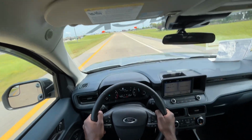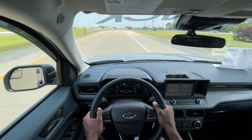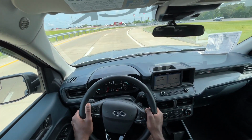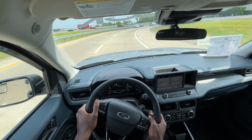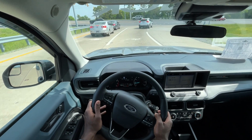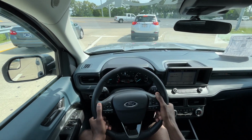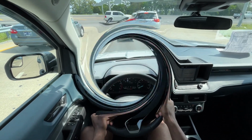And as these start to settle out after the car market did its crazy thing, everything's starting to settle down a little bit more, this is starting to become more and more of a bargain for what you get. And then we also have auto stop here as well. And there it is there.